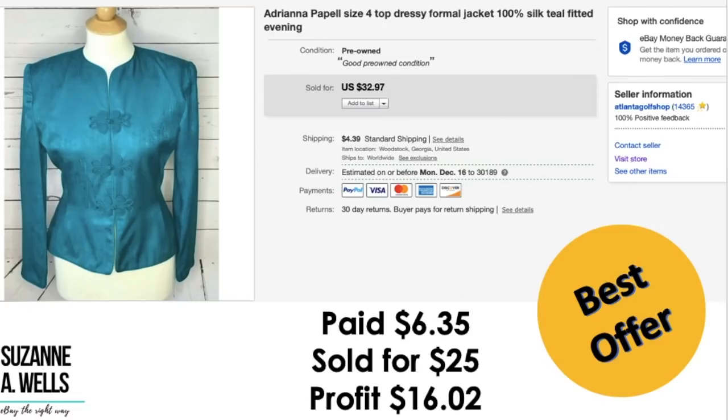Adriana Papel top. This was also 100% silk. I paid $6.35, sold it for $25. Profit was $16.02. I don't pick up all of this that I find, but the determining factors here was very pretty color, very bright and pretty color, 100% silk, and I knew it would sell around holiday time because I noticed an uptick in my sales on silk and sequin items that could be for parties or events around the holidays. So just keep that in mind. If you have these types of more formal items, they will eventually sell. It just takes some time.